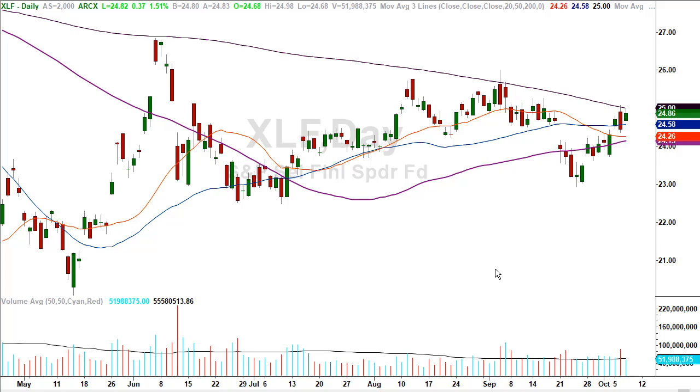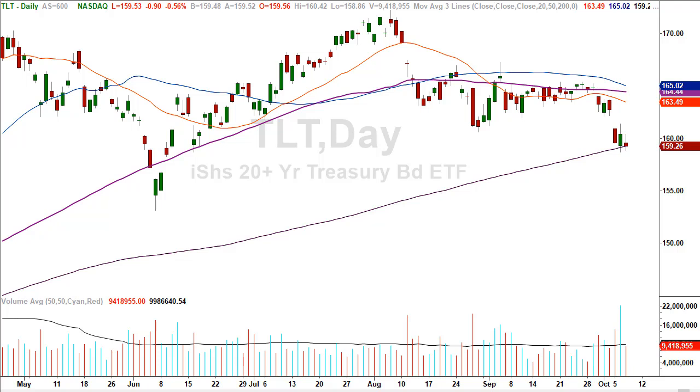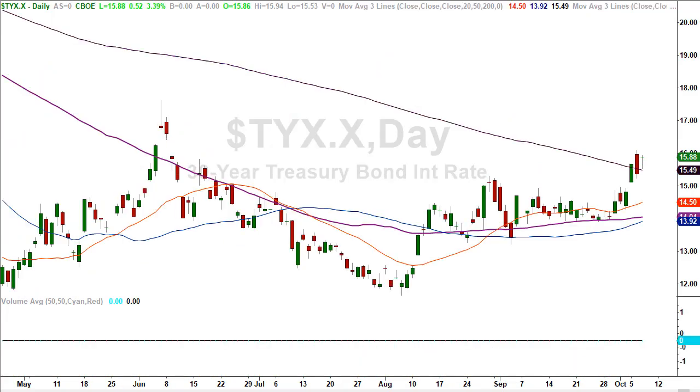There's a secondary reason why the financials are getting a boost. And when I say secondary, the first reason is there's more buyers than sellers. The second reason is the bond market. Here's an example. Here's the TLT. So this has treasury bonds inside of it. It's an exchange-traded fund, and it has the 20-plus year treasury bonds in it. So more longer-term bonds. So this will trade opposite of the yield. So bond prices down, yields up. So if the bond prices have been down, which they are, that means that yields have been up, which they are.